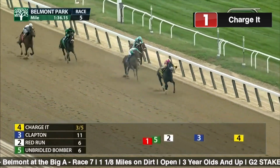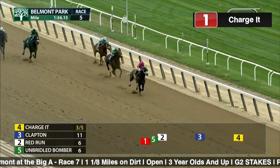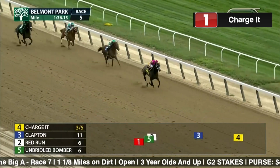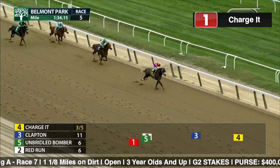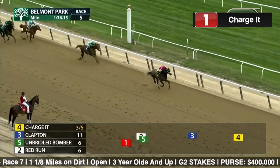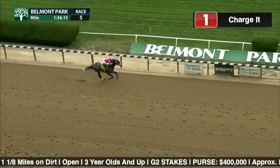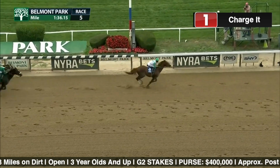And Ashley, Charge It's got to be a frustrating horse for both the connections and the backers because he's shown so much talent on occasion. We saw it when he ran that 111 Beyer to win the Dwyer, going all the way back to the middle of 2022. But since then, we've seen glimpses of that kind of talent, but more often than not, he's disappointed, especially at the Grade 1 level. So we'll see if he can get back on track here and deliver another victory. But he's a horse that's kind of hard to trust.